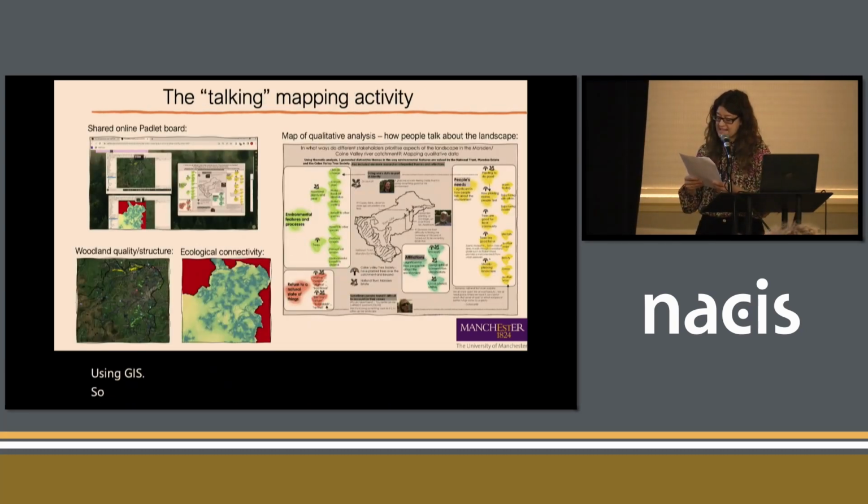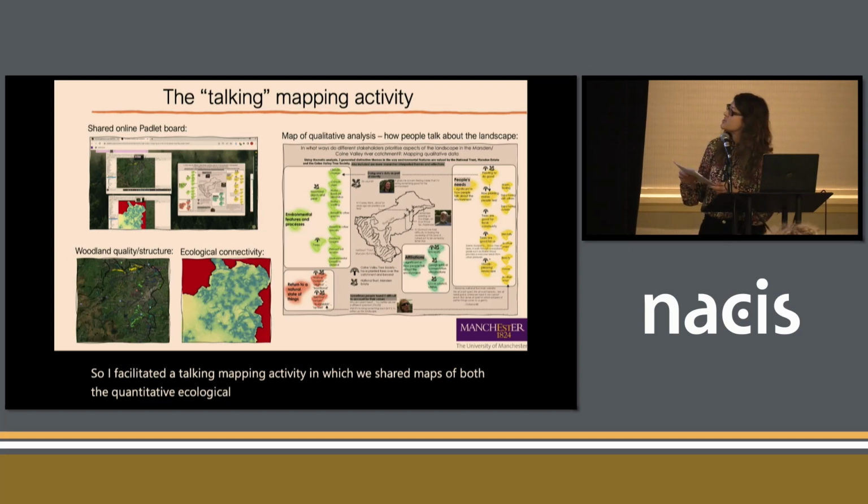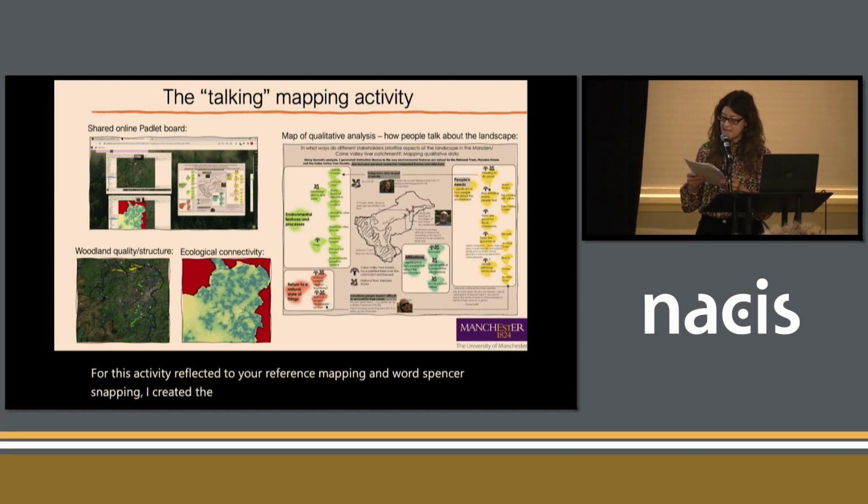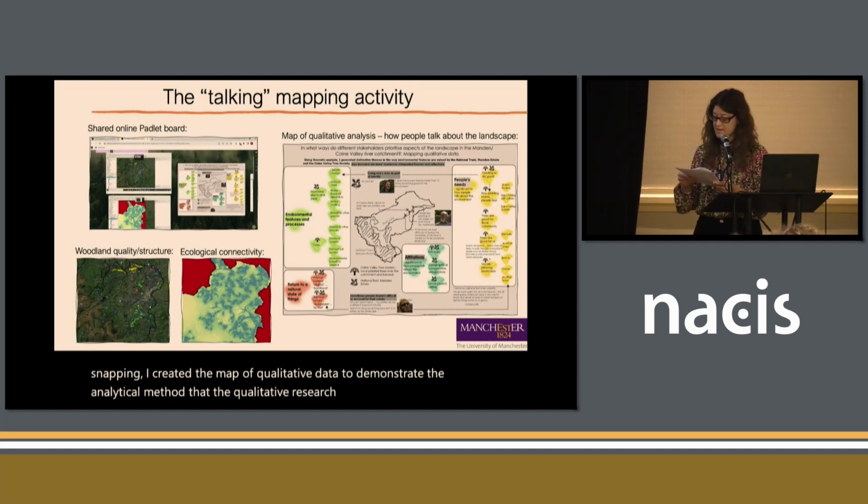So I facilitated a talking mapping activity in which we shared maps of both the quantitative ecological analysis, which is shown bottom left, and also the qualitative analysis to the right on a shared online board, Padlet. So this activity reflected georeference mapping and words-focused mapping. I created the map of qualitative data to demonstrate the analytical method that the qualitative research was using. That was thematic analysis, using the shape of the study area as shown here.